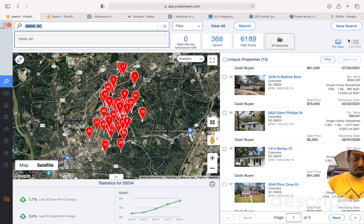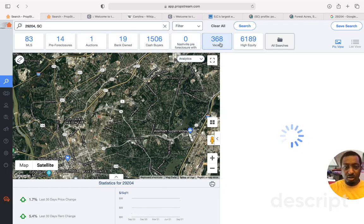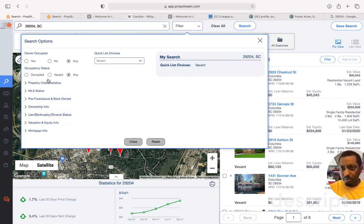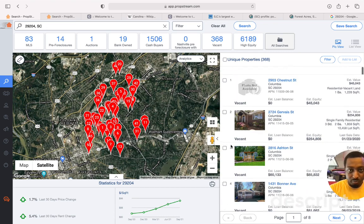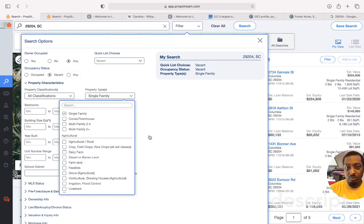And then I'm going to go over here. Now, this is just cash buyers, right? So what I still want to do is look at this vacant property list. Now, I want them to actually be vacant. I don't care if they mark them as owner occupied or non owner occupied on this particular section, because it really doesn't matter. I want vacant properties, so let's go through here and see what we can find. Let's change that characteristic too, because I want to look at single family homes for now.